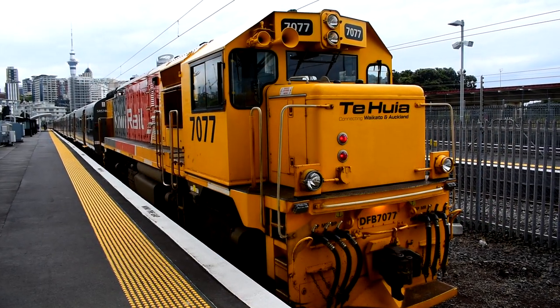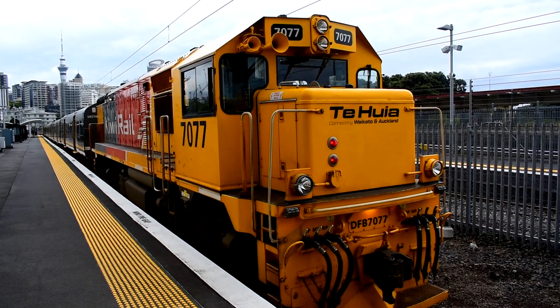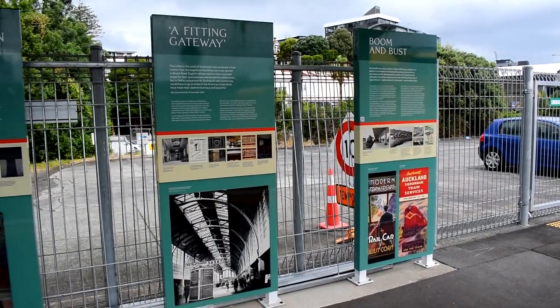Going forward, I still think Te Huia could be improved even further, though that's not to say it's horrible in its current state. More specifically, I mean the service should run at least 4 times a day in each direction, especially since they've got enough coaches.